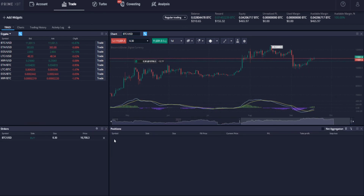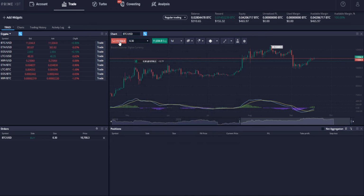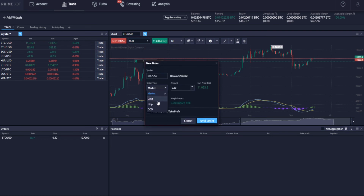Okay. We can see orders here, right here. So I can see size 0.03, 10.7. You see it's a buy. Now, for instance, if I want to set another one, we're going to do another one. We're going to do a sale. Okay. We're going to do a limit sale.